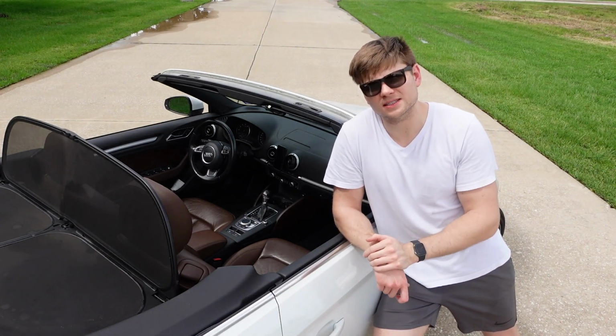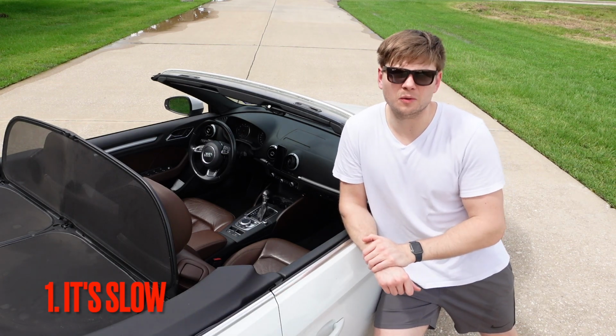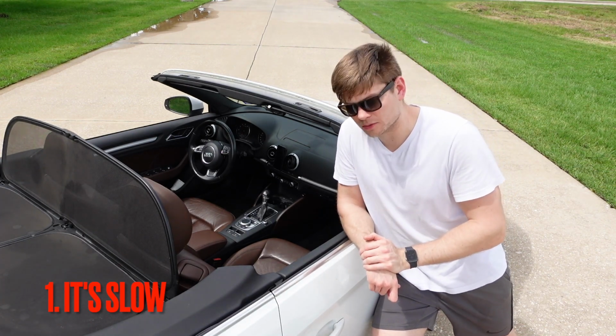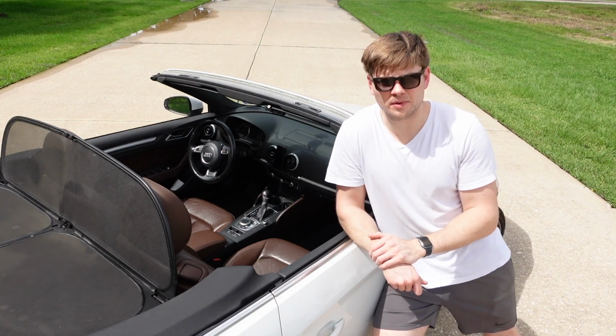Number 1, it's slow. The 1.8 liter turbo is a potent little engine, but only producing 170 horsepower. It's really lagging behind some of the modern kind of sedans and convertibles. That and its front wheel drive. That being said, it is economical.